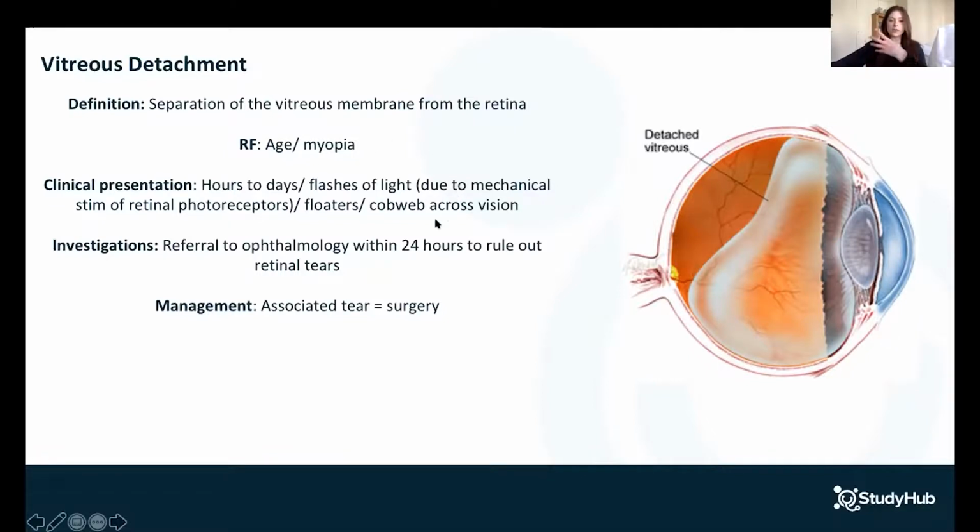What you see is flashes of light, and this is due to mechanical stimulation of the photoreceptors. So imagine the vitreous jelly is coming off the back of the retina, and it's just stimulating the back of the retina because obviously it is part of the neurological system, and it causes lots of flashes of lights. You get floaters because the pathway of the light is being affected now by the vitreous condensing here. And you can also get cobwebs across the vision, which is the vitreous forming.